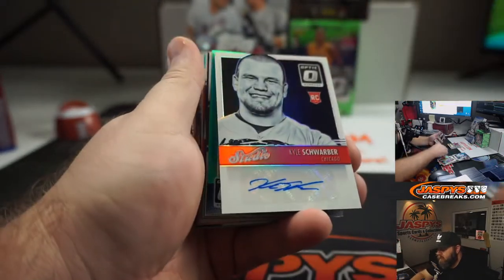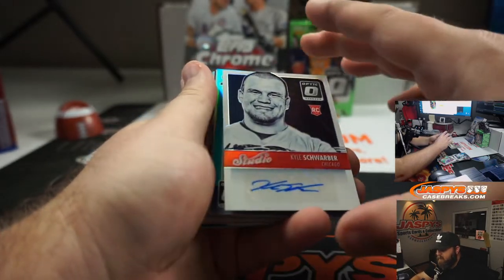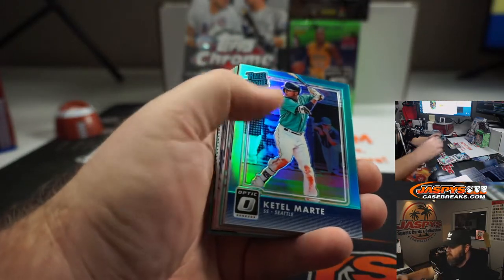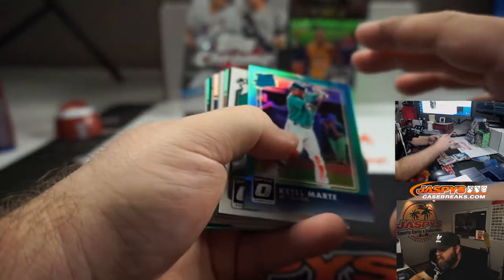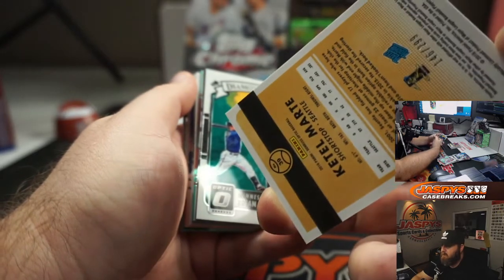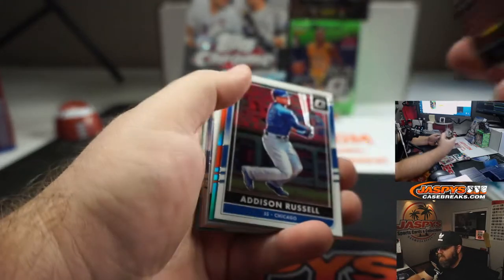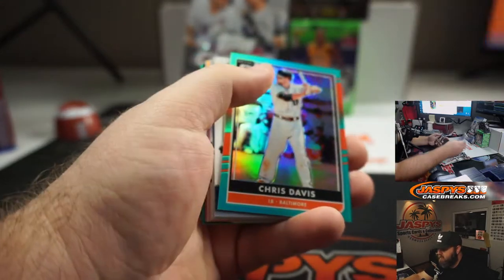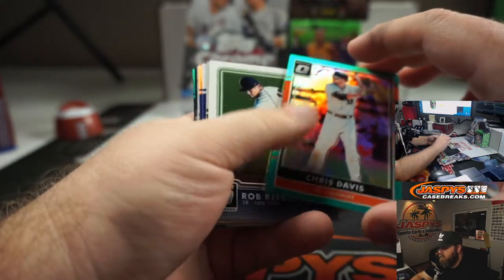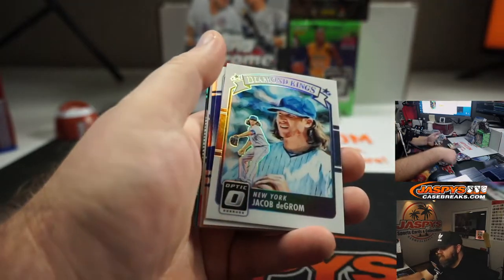Your first auto, rookie Kyle Schwarber. Very nice. Optic Studio, rookie auto Kyle Schwarber for the Chicago Cubs. Kendrys Morales, rated rookie. Another good one. That one's numbered out of 299. Brian Dozier. Zack Greinke, Back to the Future. Addison Russell. Chris Davis, back when Chris Davis was ridiculous Chris Davis. Numbered to 299. Rob Refsnyder.